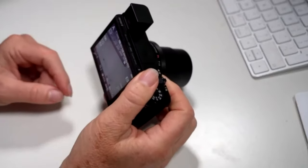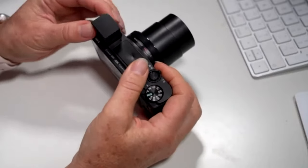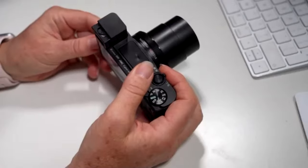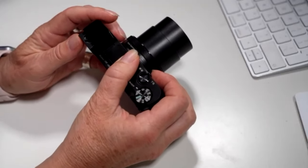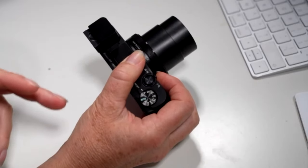The important thing to remember about this is that you need to pull that rear element out, because if you look through the viewfinder when it's like that, it will seem very blurry. You need to pull it out that last little bit to make sure that it's sharp. As I said, this has got a 24 to 70 mil lens. The RX100 VI and VII have got 24 to 200 mil lenses.